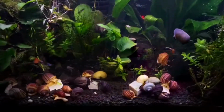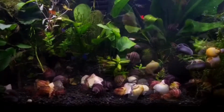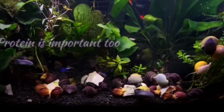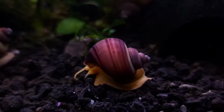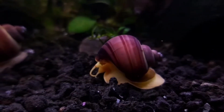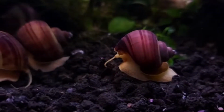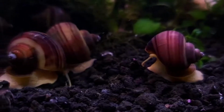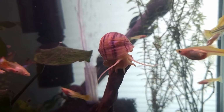I do want to mention that in addition to calcium in their diet, it is extremely important that they receive protein as well. Their operculum is made up of a protein-like material, so it is important for them to get protein. This can be in the form of dried krill, dried bloodworms in their snello, or even live bloodworms or white worms, anything that is high in protein. My go-to favorite for protein in this house is hard-boiled egg yolk. Added to their food or directly for them to munch on is beneficial.